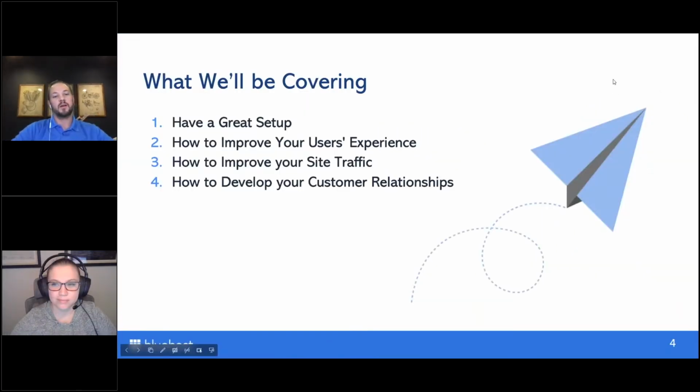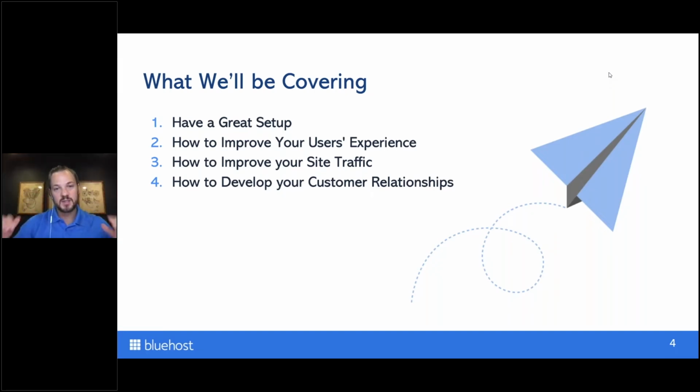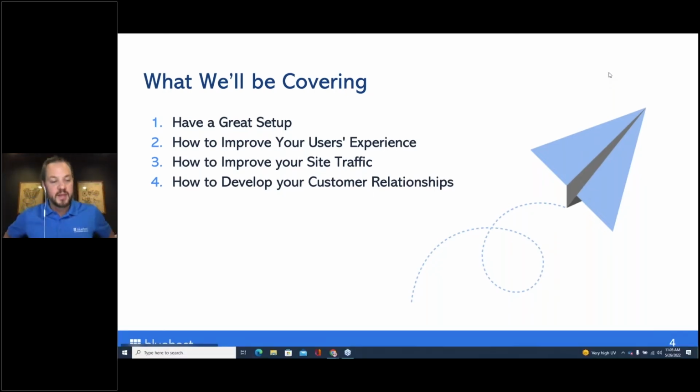What we will be covering today. There's only 4 grand topics that we'll be covering, but within each of those topics, there are a handful of other topics. So first, we're going to be talking about how to have a great setup. You got to have a good foundation if we're going to build on something more than that.